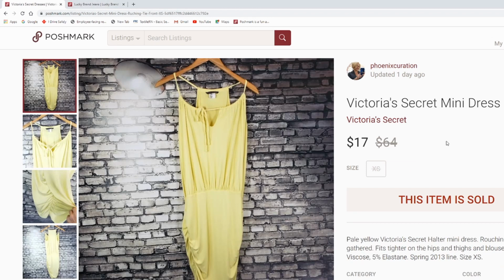All right, Victoria's Secret mini dress. A little ruching on the front and the hemline. Where did this come from? The bins? It did come from the bins, or I wouldn't have gotten it. But $17, yeah. Probably we should have either modeled it or put it on the mannequin, because it really just doesn't do it justice.